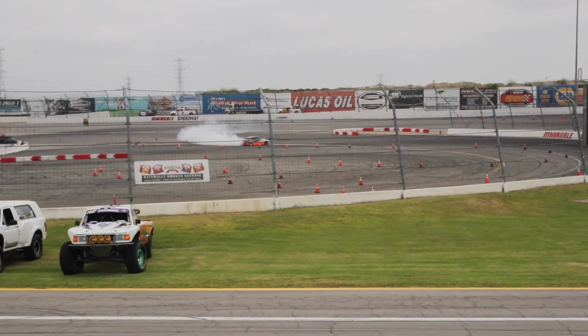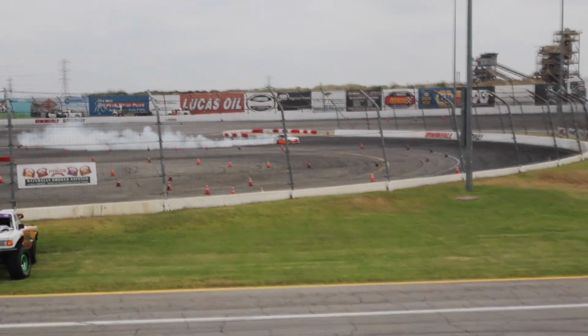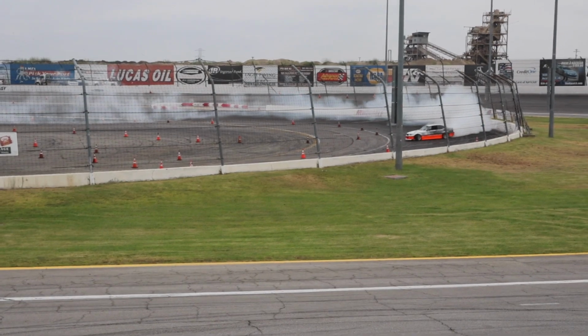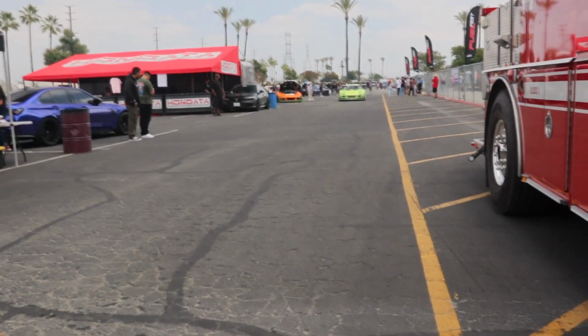Oh my God. Look at the bass. Shit. My toxic trait tells me that I can drift. Okay? Low key, that shit looks so fun. Makes me want to do it.